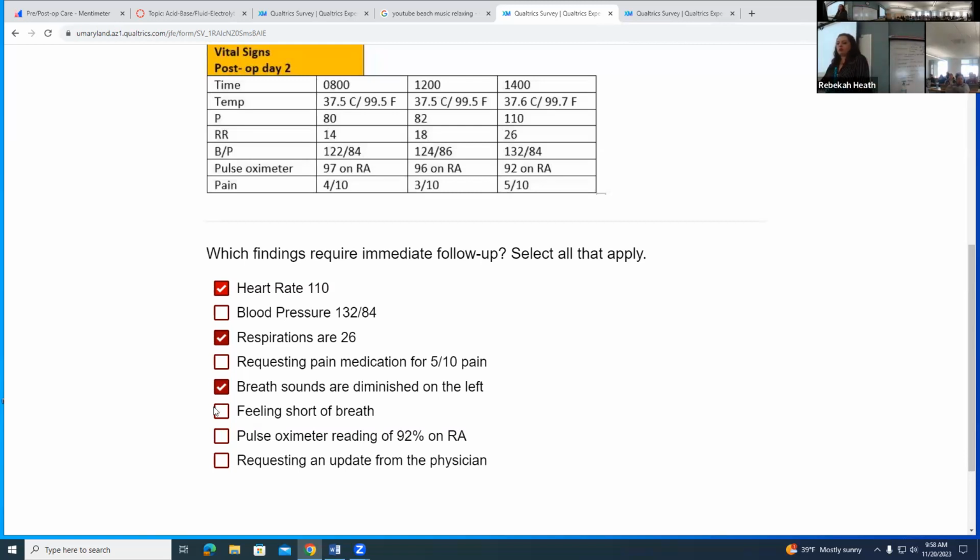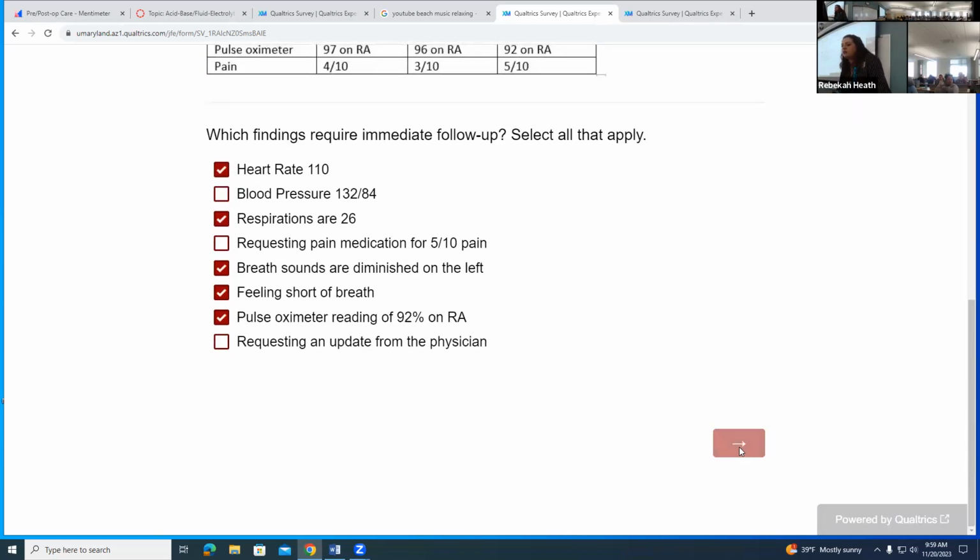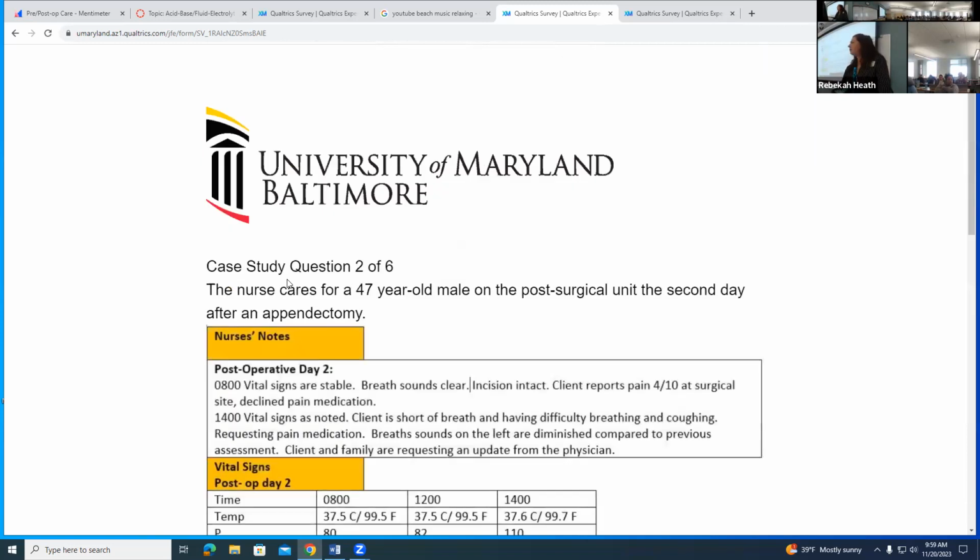What about feeling short of breath? Yes. What about a pulse ox of 92? Yes, especially if we go back up here and look at the trend: they were 97% earlier this morning, then 96, now 92. That's definitely not their normal, so that requires follow-up. And what about the family asking for an update from the physician? Is that an immediate thing? No, I don't think so. All those things were correct. Good job, by the way.